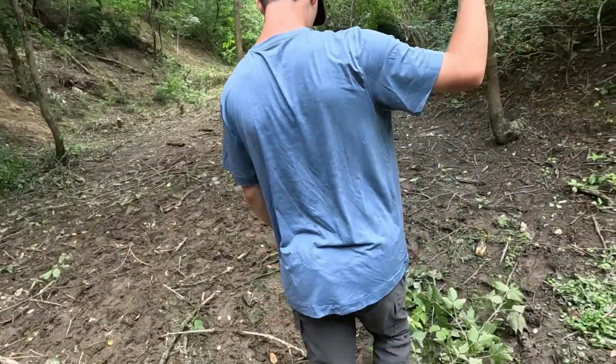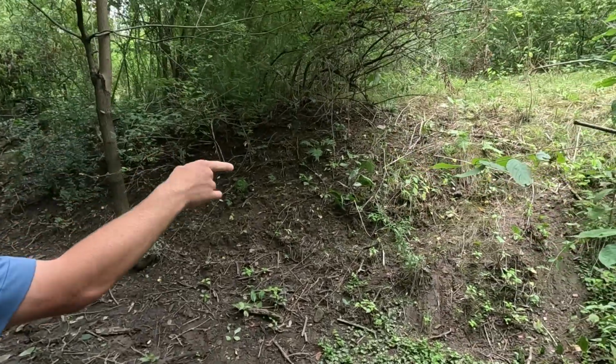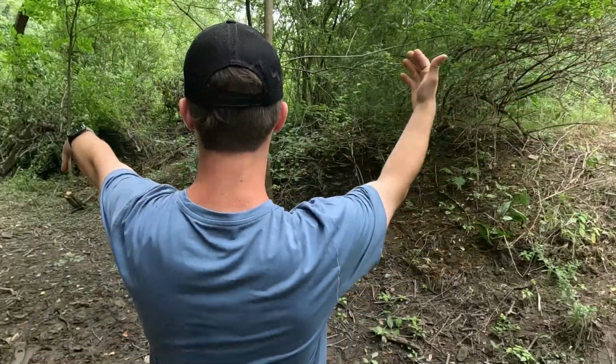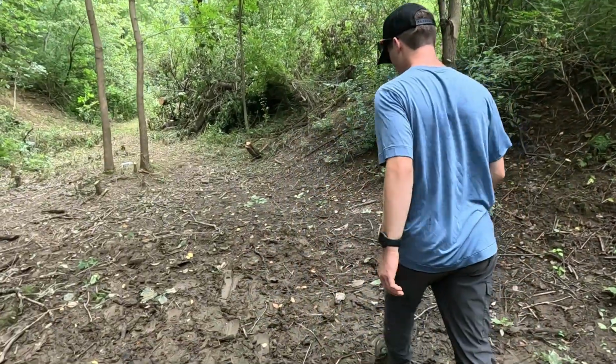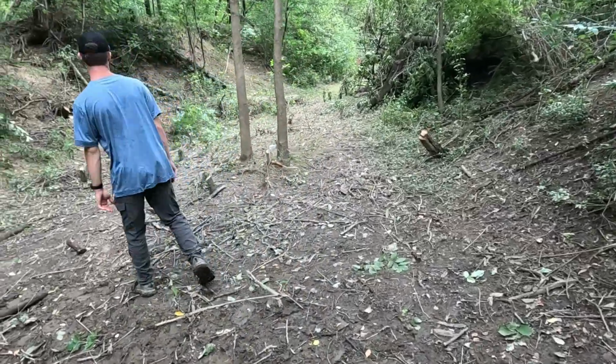So here is where I took my bike on a hill climb way back in 2021. It was right here. I remember this used to all be brush. Now we have a trail going. It's just awesome. It smells back here too. It smells real bad because it's obviously a mud pit.